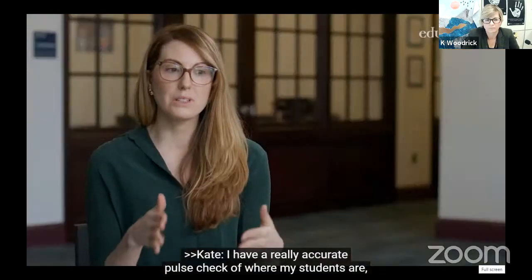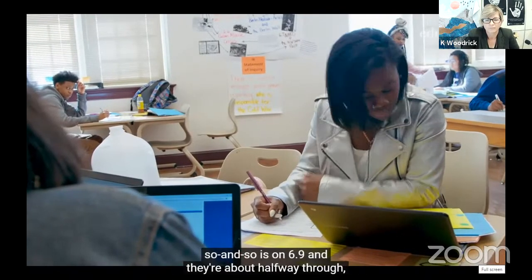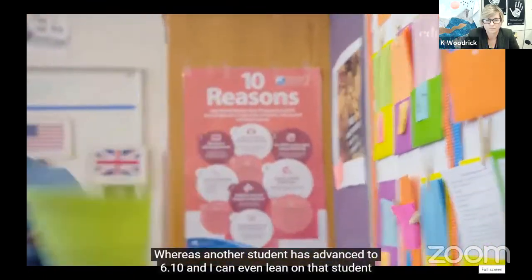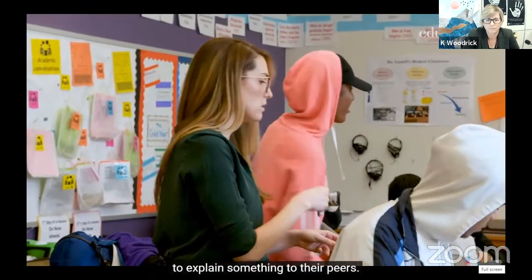I have a really accurate pulse check of where my students are. So-and-so is on 6.9 and they're about halfway through because I haven't seen an exit ticket yet, whereas another student has advanced to 6.10 and I can even lean on that student to explain something to their peers.